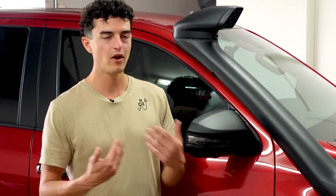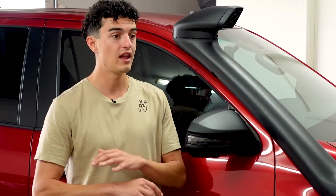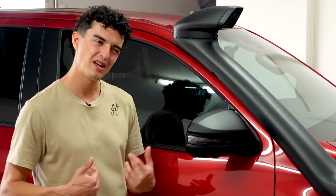I felt like the Toyota Prado was an excellent vehicle. I cannot recommend the Prado enough. If I had to go with another wagon again, I would go straight to the Prado. Fantastic vehicle. But to me, it just didn't have soul.